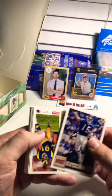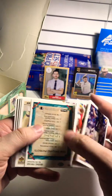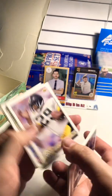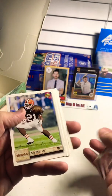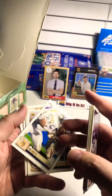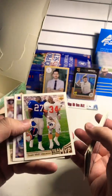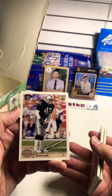Jeff Hostetler. Kevin Green. Bert Grossman. Irving Fryer, the Patriots team checklist. Mike Pritchard, all rookie team. Barry Foster. Rodney Hampton. Eric Metcalf. Bill Brooks. Ray Berry. Daryl Thompson. Dom Majowski. Here's the team MVP checklist. Chris Spielman. And season leader Ronnie Lott.